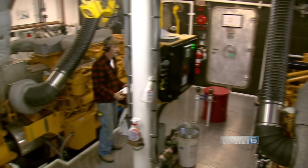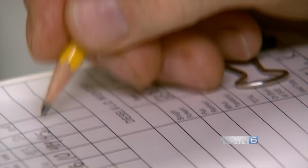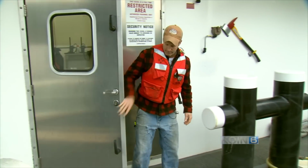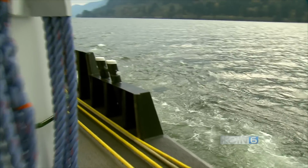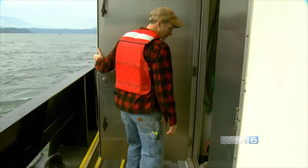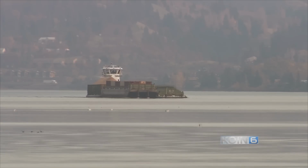Below decks, John makes sure everything is running efficiently. My name is John Wilfong, and I'm a deck mechanic here for Tidewater. Every watch has a checklist that it needs to go through to make sure that everything's getting covered that needs to be at all times. Eyes and ears on the boat. Eyes and ears, we're just always moving around, seeing what's happening, information we can pass on.